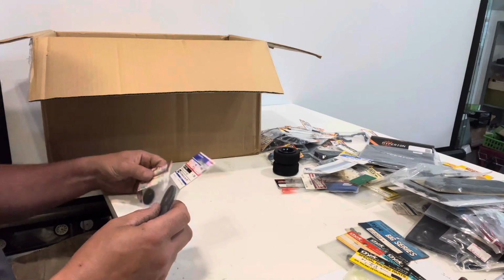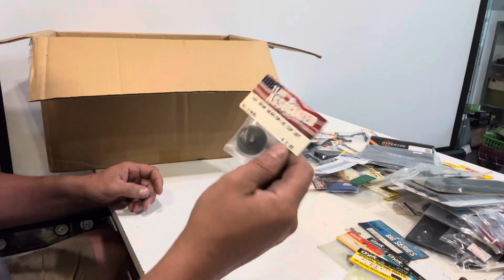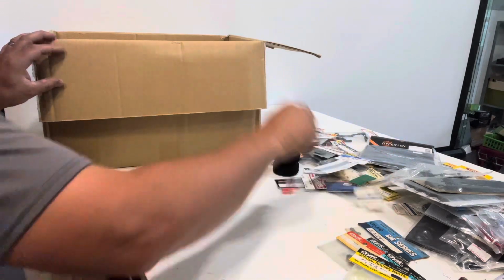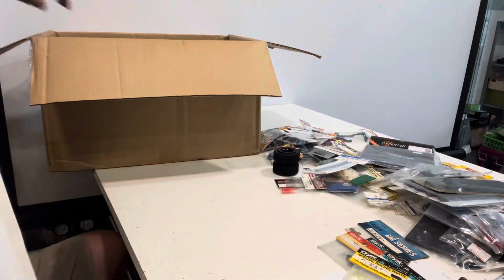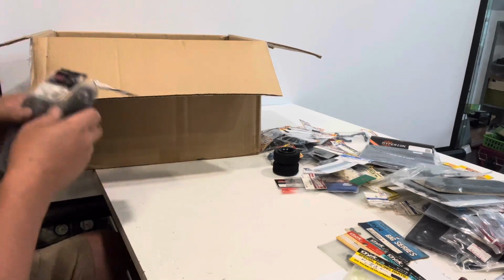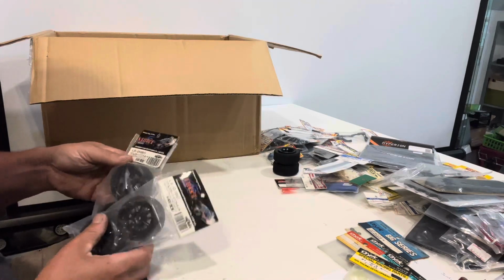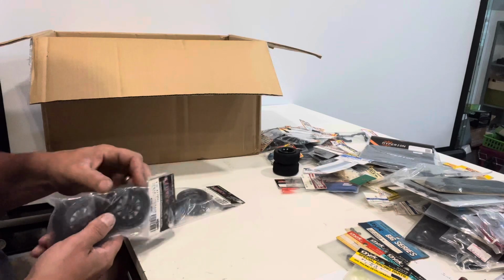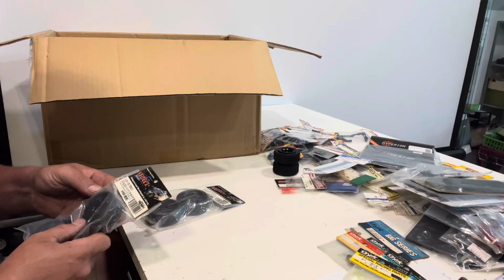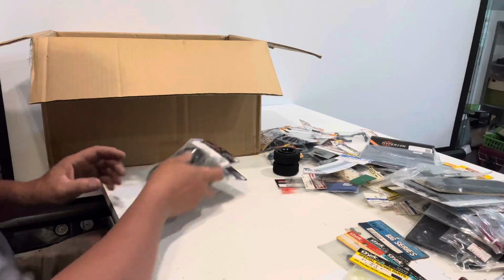TB0406 module spur gear, 62/6 tooth. 18T spur gear, 60 tooth. Some more of them Tamiya bushing nuts. A couple more sets of foam wheels that are 12mm hex. Are they drift? Oh, they might be drift. They feel like they're hard plastic. So yeah, they're probably drift wheels.